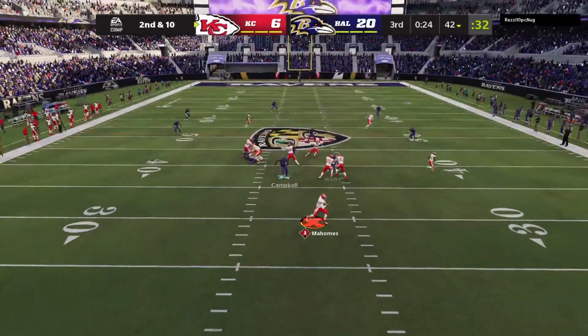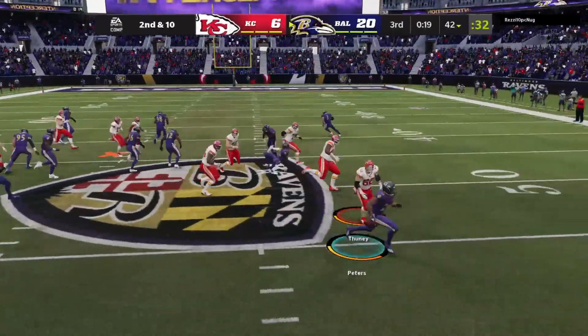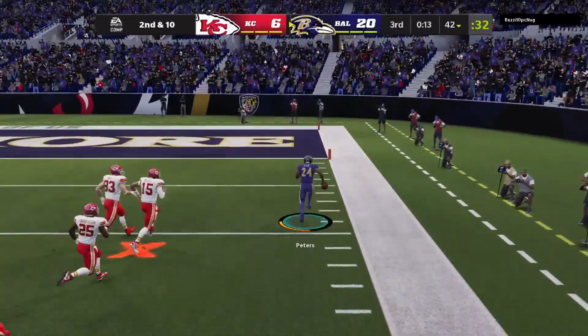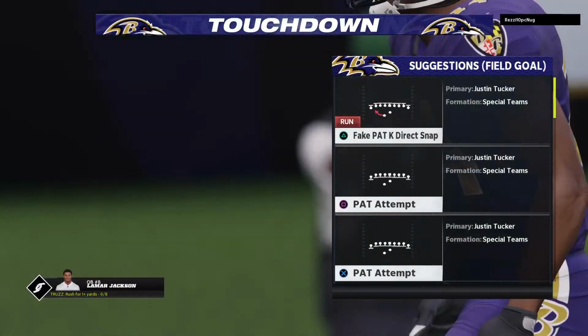Now it's Mahomes again. Oh, this is intercepted, intended for Hill. Mahomes picked by his ex-teammate Marcus Peters. And he will bring this back. It's a pick six and a Raven touchdown.